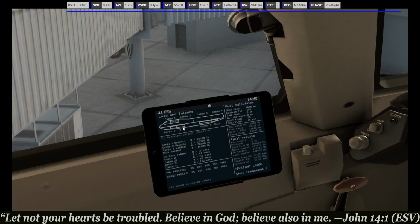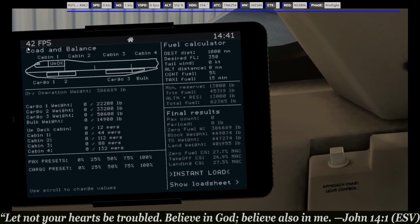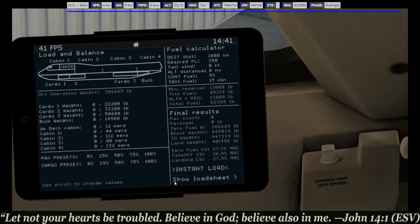All right, now I said I'd get into detail with these three. This one here is what we use to start with. What it's going to do is only, and let me really stress, only calculate. It's not going to load your plane. Although I see instant load, I've never tried it. It will not load it. But like we're going to do here, folks, it allows you to set up your load sheet, which you can use on the other two icons to actually load it and actually load fuel.